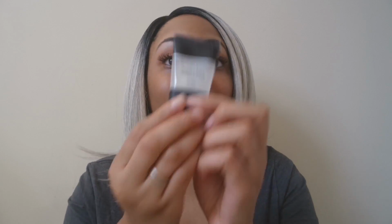Now, my face is already moisturized, and as per usual, I will be priming with the same primer that I use in all my videos, the Smashbox Photo Finish Primer. I love this primer because it's so natural looking. It looks so skin-like. So one of the first things you want to do when applying this foundation is shake it well. It is so liquidy.